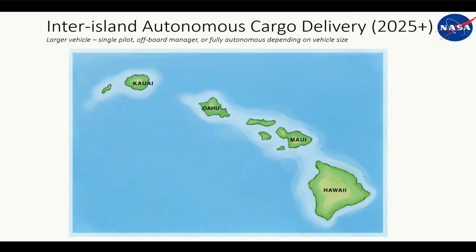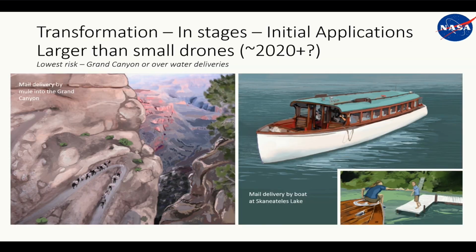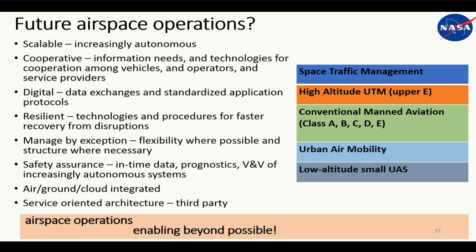You don't have to go to New Zealand if you don't want to. You can actually go to Hawaii. Clearly you're not going to start in New York City. In Hawaii, every island is like 30 to 70 miles or kilometers from each other, so there are places where you can test this. This is another example: at the bottom of the Grand Canyon right now, deliveries happen on the mule. You can try autonomous aircraft there. Boats are used in some cases. So these are the places where you can start trying these new types of autonomous operations and get to the point that I mentioned before, the same kind of construct.